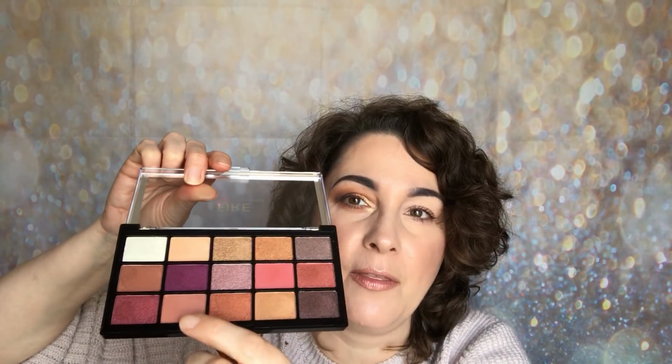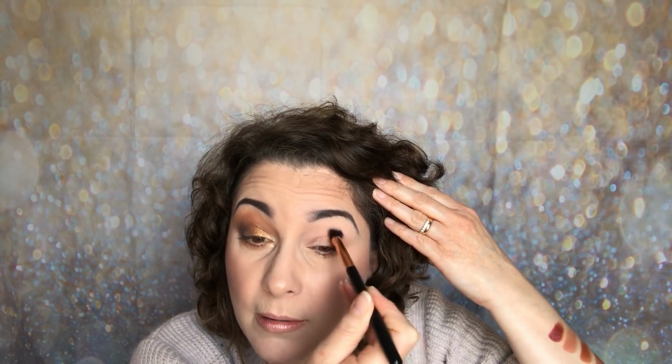Now we're moving on to the fire palette. So let me just open that up. I think what I'm going to have to start off with is definitely this shade here. Like I say, you've definitely got two definitive mattes in this palette. So I'm going to start off with the bottom one. Again, I've got my Primark brush, it's a clean one this time, and I'm going to just pop that on. Now this is a gorgeous colour.